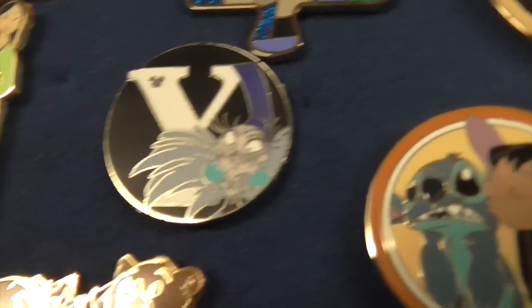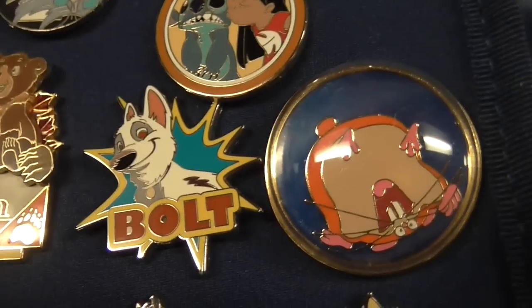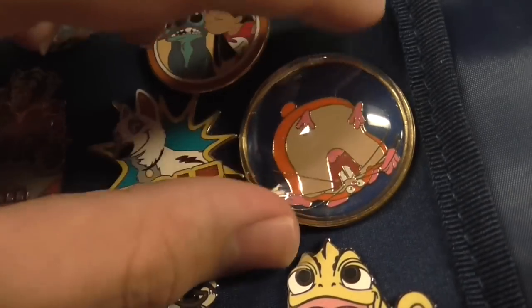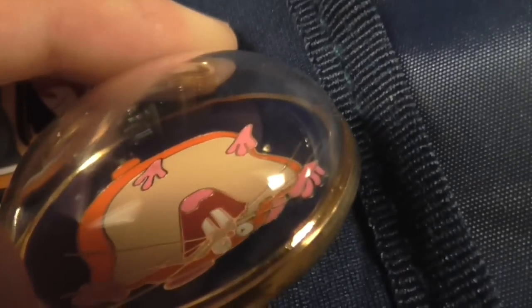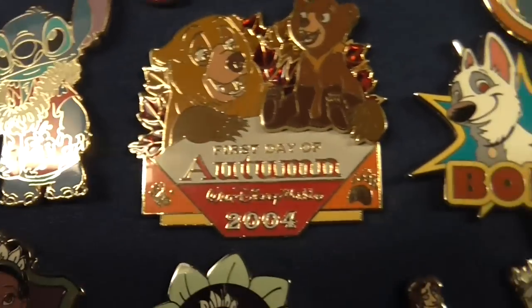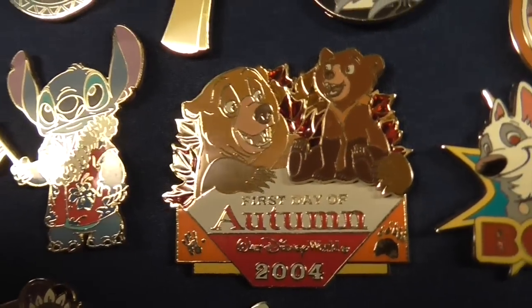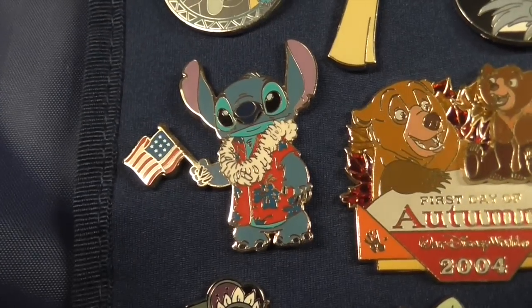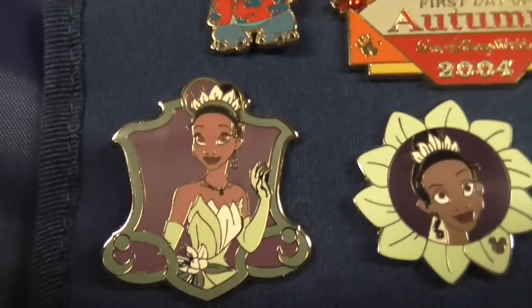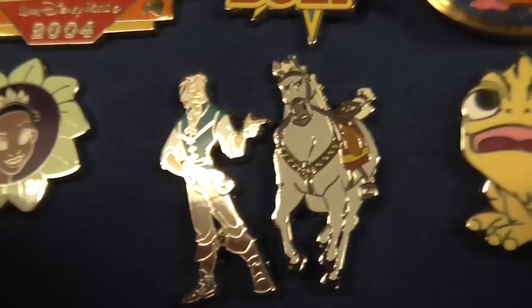Some of these are very small. This one's very cool. Gotta love Rhino. This Brother Bear one was actually one of the first pins I ever got. Autumn 2004. That was my first ever trip to Walt Disney World, October 2004. I was 12 at the time. Couple Tangled ones here.